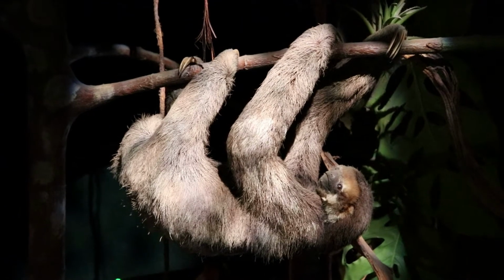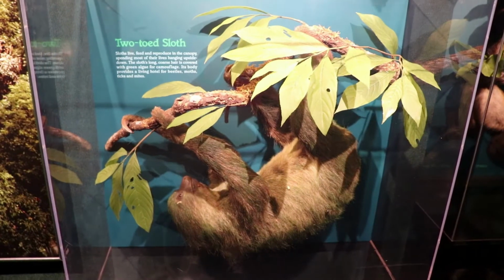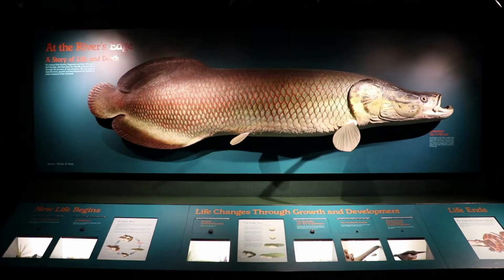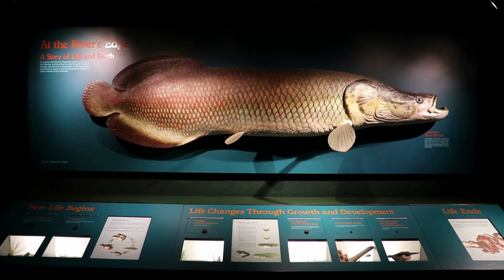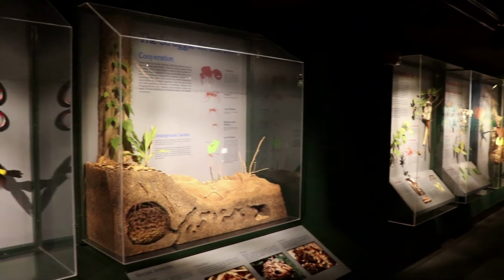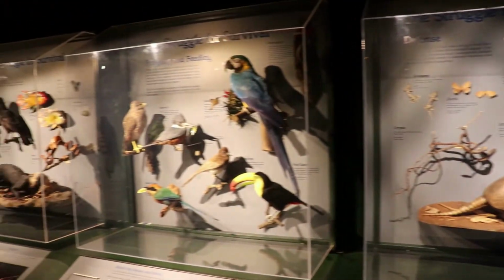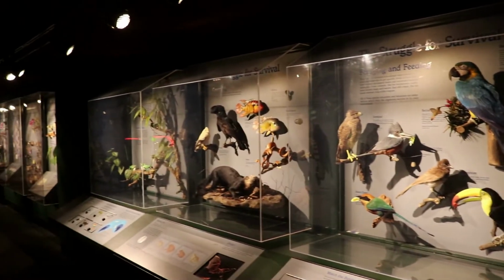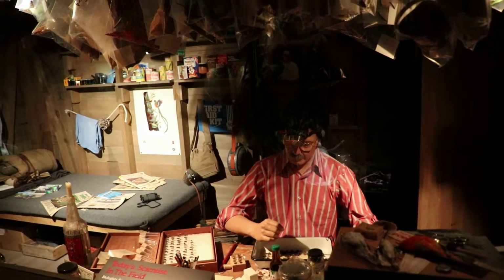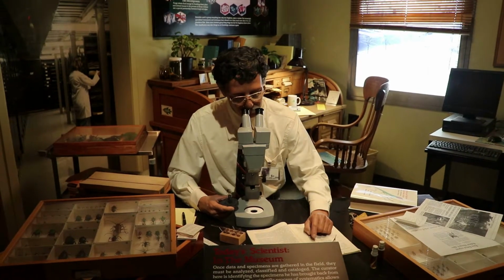There's the sloth, one of the greatest species to ever roam the earth. And there's a taxidermy two-toed sloth. That's a large arapaima fish. There's a bunch of colorful rainforest parrots and avians. This wax scientist is working in his field lab. And there's a wax scientist in a modern lab.